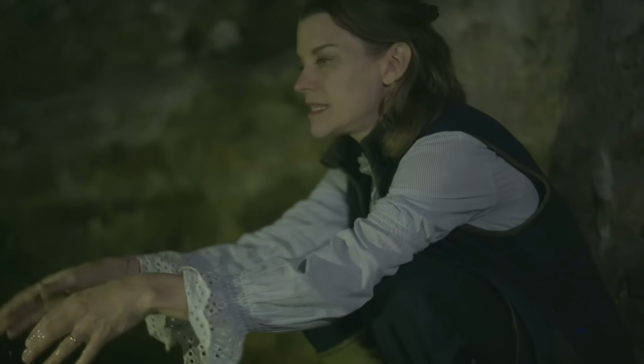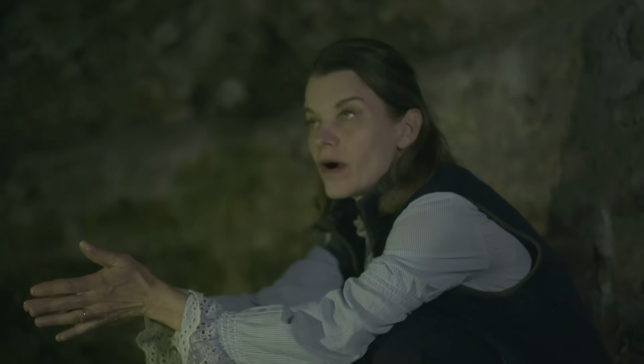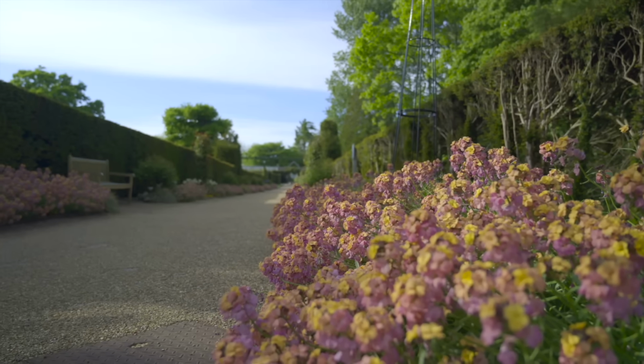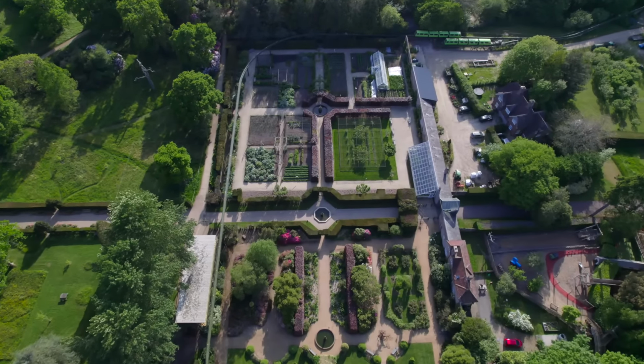How wonderful. And is this water used at all anymore for any part of the estate? Yes, absolutely. We use it for watering all the gardens, and in fact it supplies the fountains in the ornamental gardens, the Victorian vegetable garden and the Victorian flower garden.